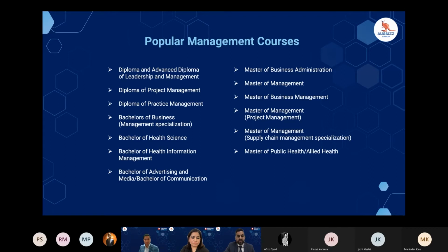Bachelors of Health Information Management, again, is more of a specific course which would give you access towards a specific occupation towards permanent residency. Or if you are coming through some sort of mindset that you would want to make your career in a specific occupation, then this course is also accessible through LATROBE. You can have that course studied in LATROBE.